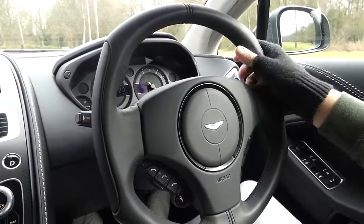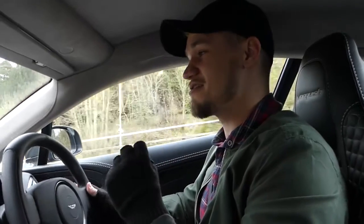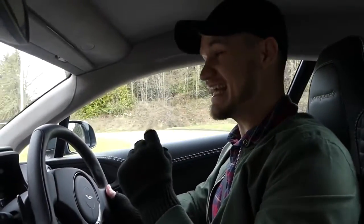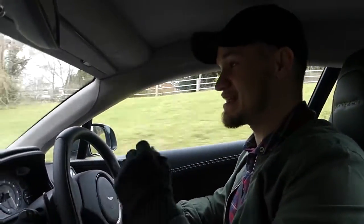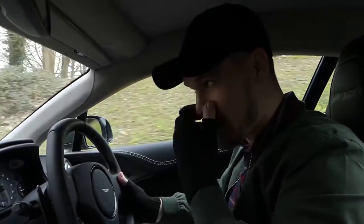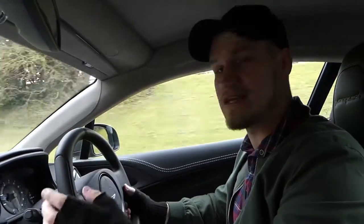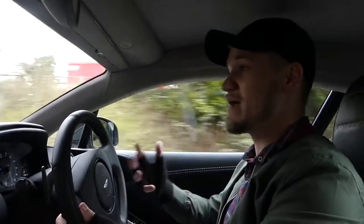Now we move on to possibly the best and biggest upgrade that the Aston Martin Vanquish got in 2013, I think, which was the 8-speed ZF gearbox. So the old Vanquish, the 2012 Vanquish, had the same S gearbox that the V12 Vantage S had, which I thought was a drawback to the car and let it down when you were cruising.